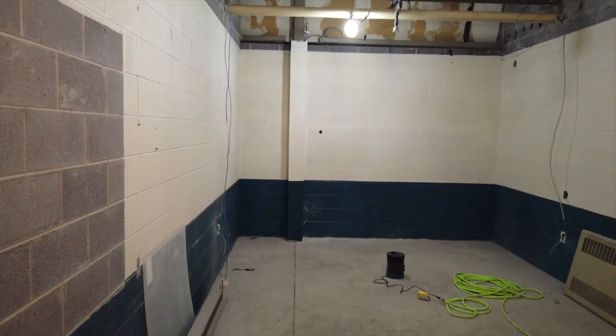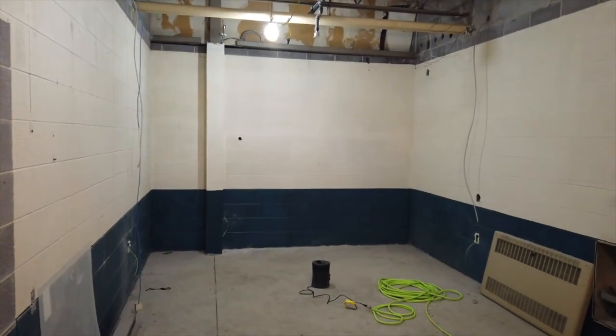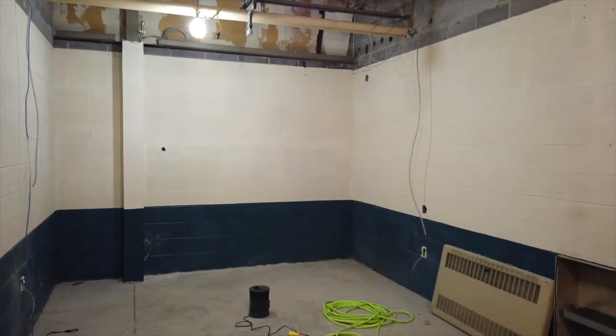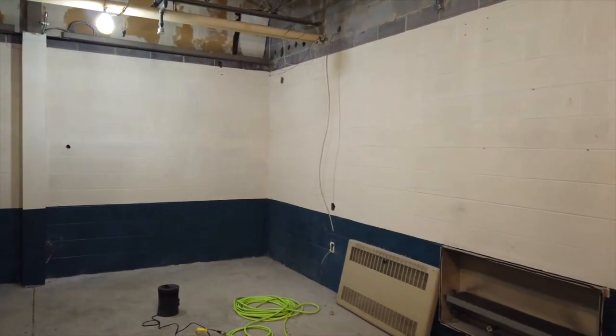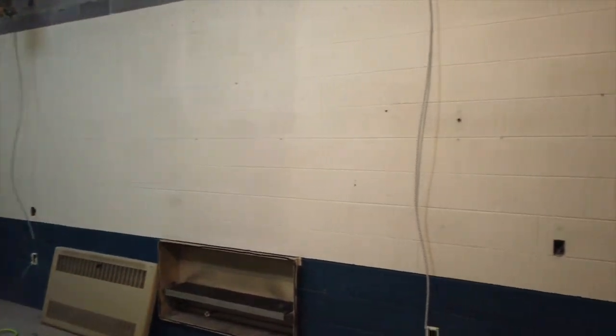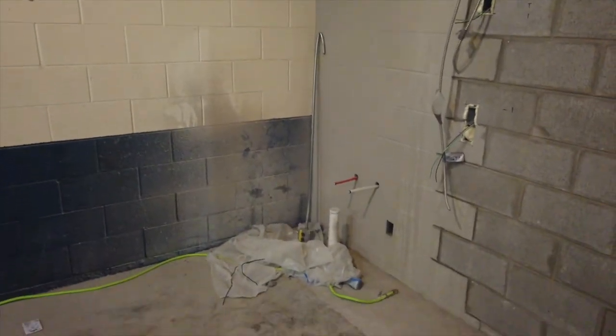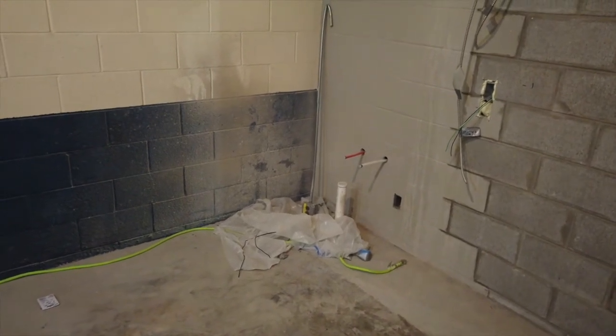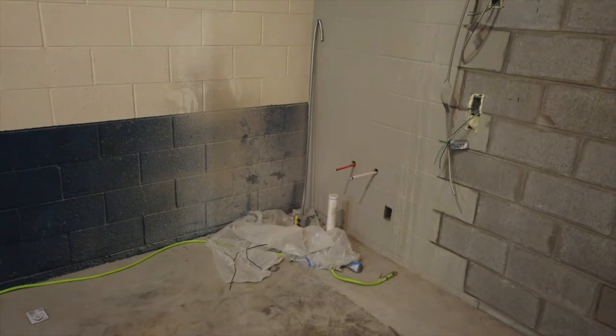I'm inside what used to be the old janitor's closet, which will end up being the supply room / teacher lounge. I'll pan over to the corner of this room where you can see that there's some plumbing that's been put in. There will be a sink put into this room, just like the classrooms.